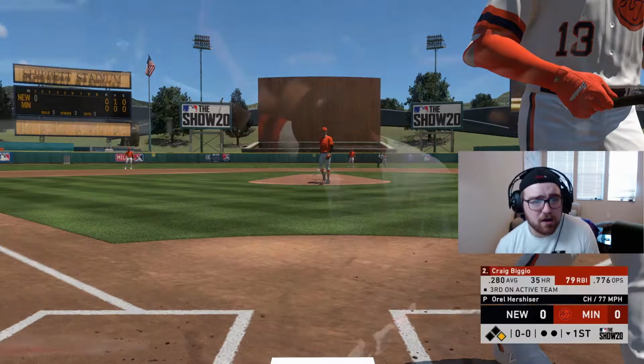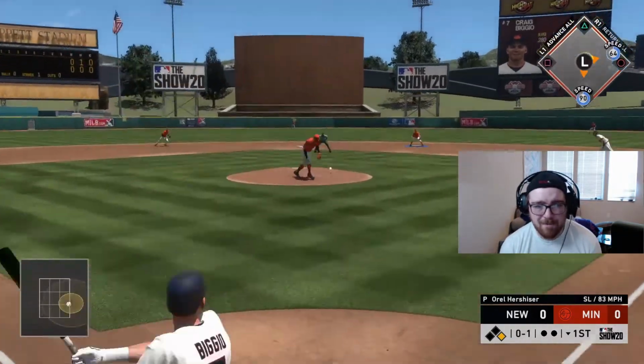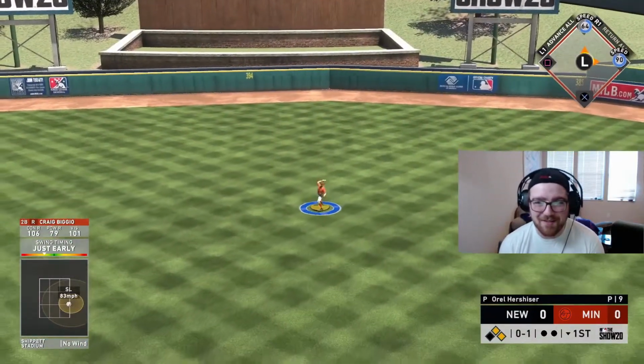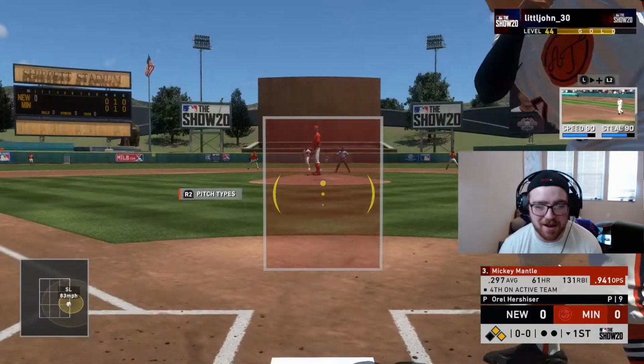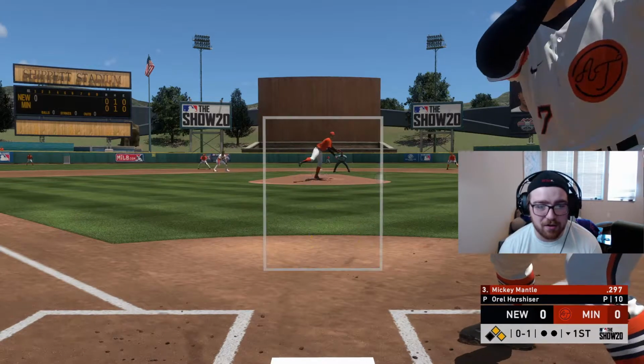All right, leadoff walk for Joey Gallo. Not a bad start. Sweet. I was really worried that wasn't going to get caught. Man, I haven't used Craig Biggio in forever. That's something I can't wait to do with this series, is use cards that I'm not used to using in a while. And I also haven't used stock Mickey Mantle in a long time too.